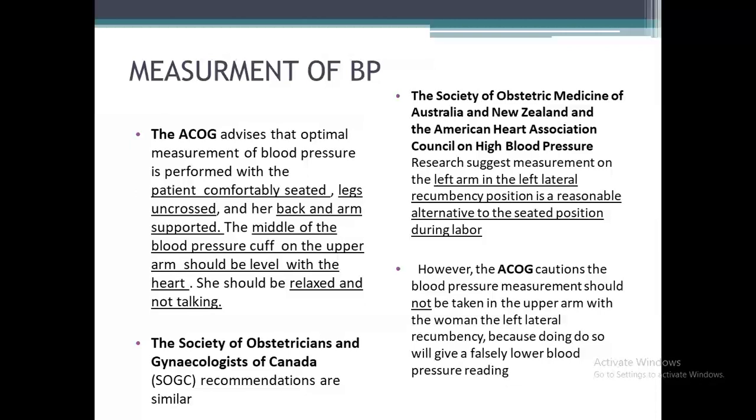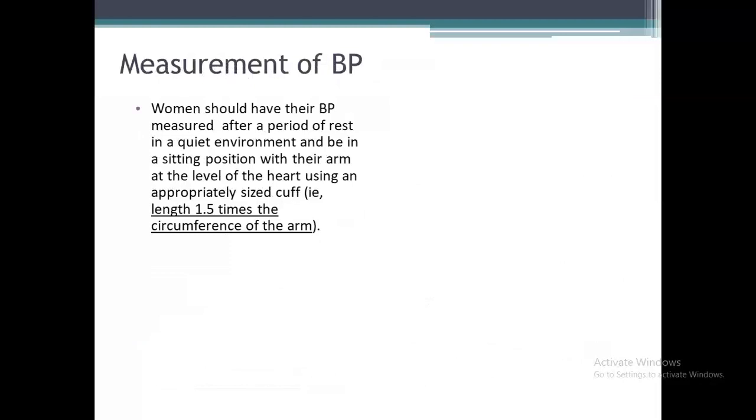So what does the American College still recommend? It still recommends measurement even in labor in a sitting position. So according to these guidelines, we can measure it in a sitting position, and we can measure it in what? We can measure it in a left lateral recumbency position. Now, as we said, the women should have their blood pressure measured after a period of rest in a quiet environment and be in a sitting position with their arm at the level of the heart and using an appropriately sized cuff.